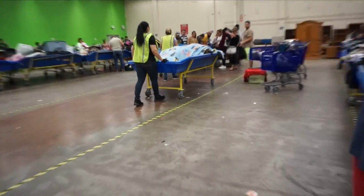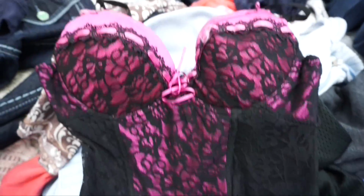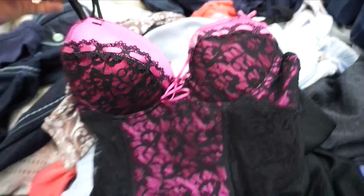They're putting new stuff out, and they're even putting sheets on it this time, which they've never done because people are literally psychopaths here and will push you just to get the good stuff. And would you look at that, just as I was talking to the camera guys, I just found some juicy couture velour sweats. In love with this cutest little corset.